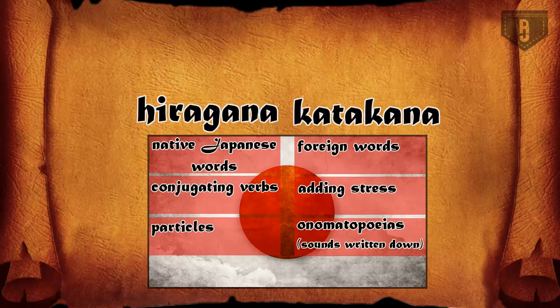you also write in katakana. So as a recap, hiragana are used for Japanese words, for conjugating real words like adjectives and verbs. They're used for particles, and they are used most of the time. And katakana are a little less common, but they're still used quite a lot for onomatopoeias, for adding stress to a word, and for writing down foreign words in a Japanese pronunciation. That's what the Japanese prefer to do. They prefer to say kurasu rather than class, because it's more difficult for them to pronounce.